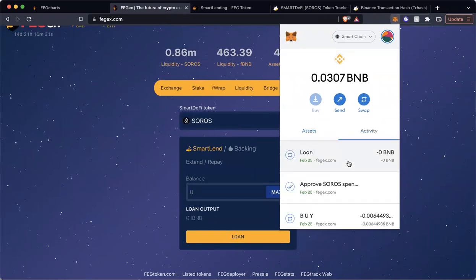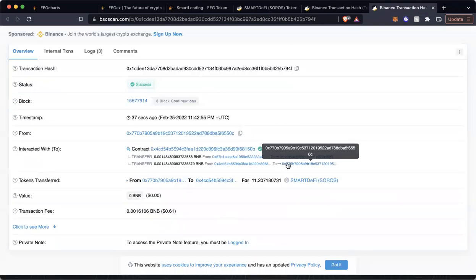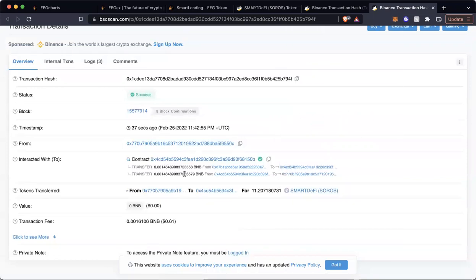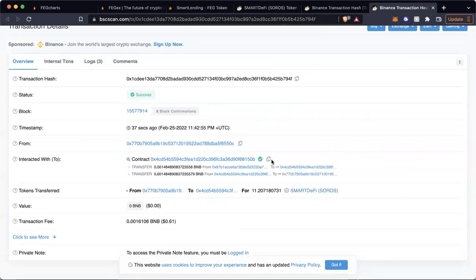And we can see right here on this transaction, I won't be able to show you guys visibly because this amount really didn't change, but you can see that I got the 0.00148 BNB into my account. Boom. Yeah, so I lent out my Soros that I had, and I got back 0.00148 BNB. There it is going into my MetaMask.